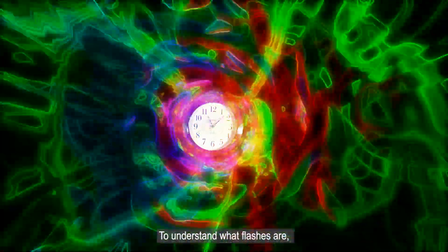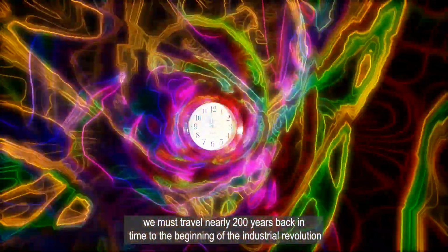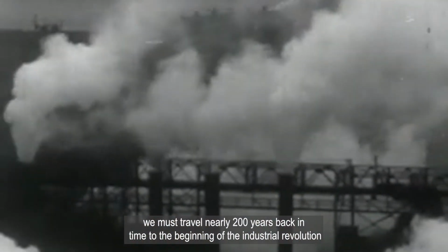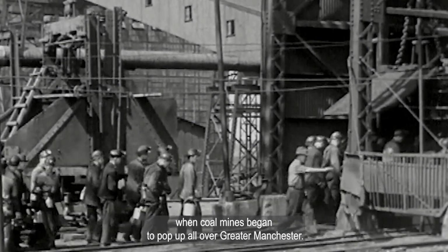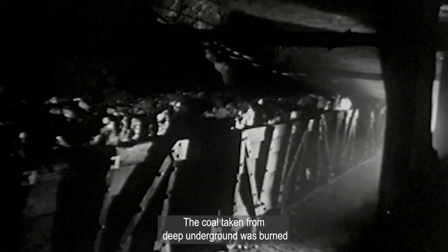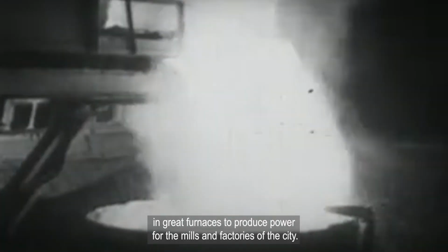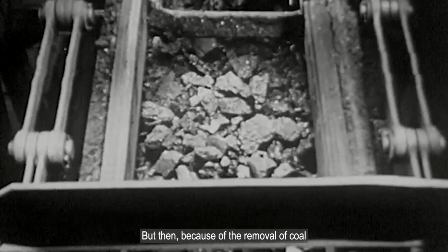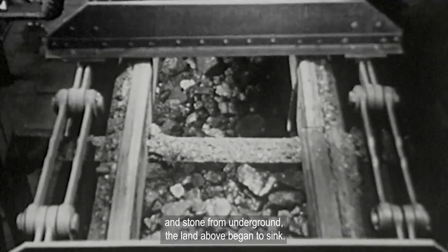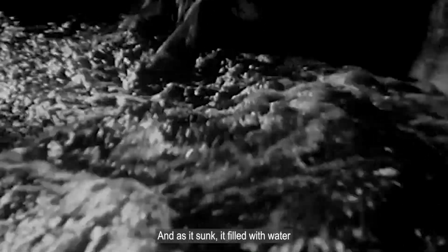To understand what flashes are, we must travel nearly 200 years back in time to the beginning of the Industrial Revolution, when coal mines began to pop up all over Greater Manchester. The coal, taken from deep underground, was burnt in great furnaces to produce power for the mills and factories of the city. But then, because of the removal of coal and stone from underground, the land above began to sink, and as it sunk, it filled with water.